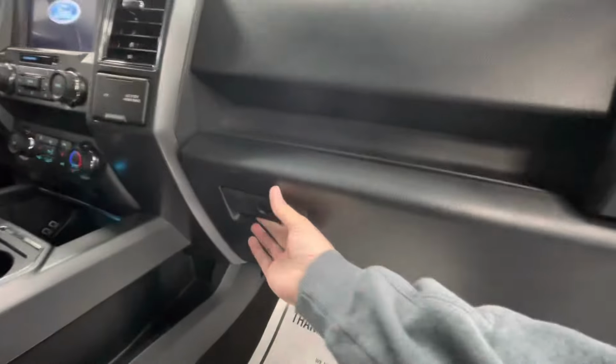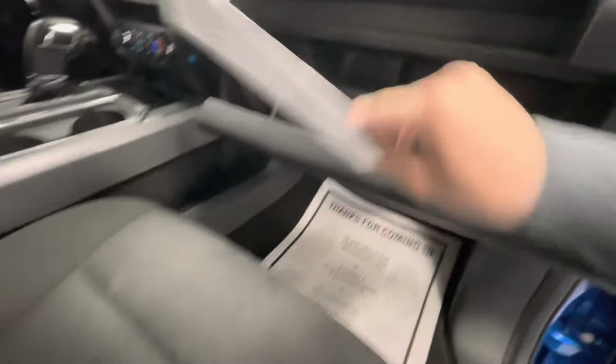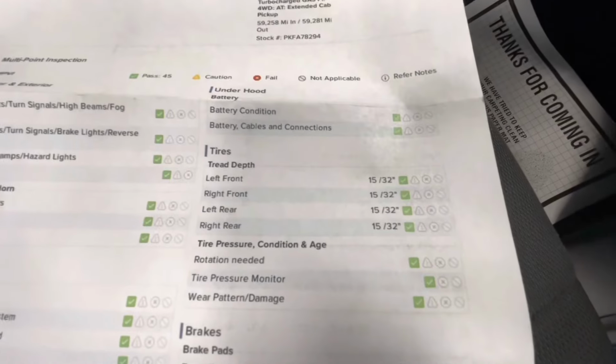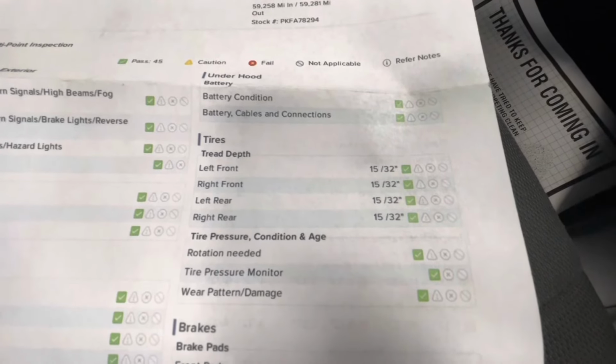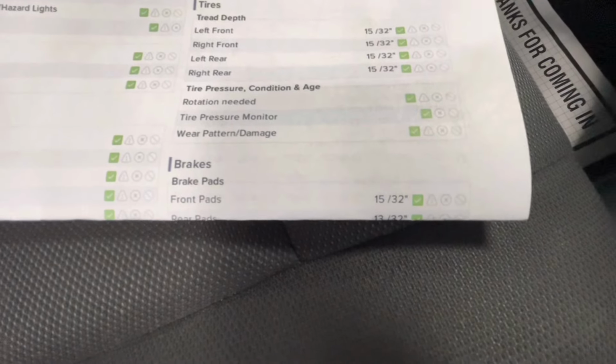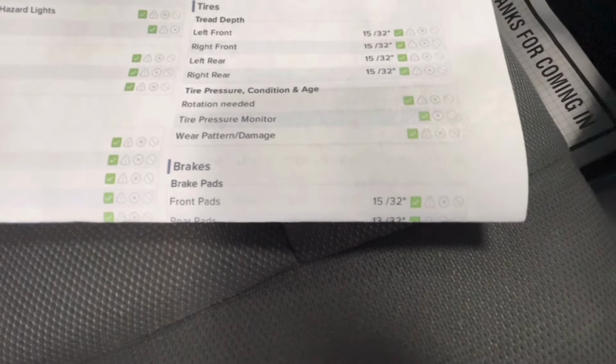The interior of this vehicle will come with a premium black cloth, along with a black dash. While we're in here, we'll go ahead and get out the inspection sheet to show you guys the tire depth as well as the brakes. For your tire depth, you'll have 15/32 all the way around. And for your brakes, the front pads will be 15/32, and your rear pads will be 13/32.